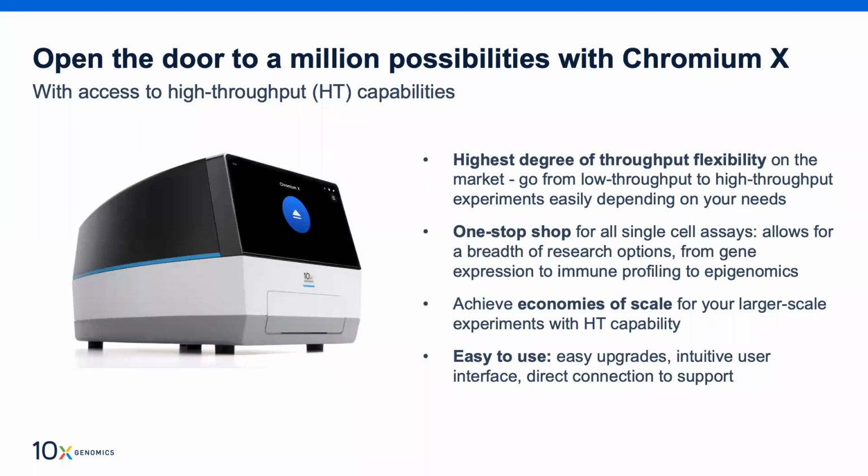So Chromium X is the next generation of instrumentation. We just launched this a few weeks ago, and Chromium X provides you the highest degree of throughput flexibility, whether you have a few hundred cells that you want to capture, up to over 750,000 cells per chip. So it affords a lot of flexibility. It's also a one-stop shop, which really means that it's backward compatible. So all the legacy assays can run on the Chromium X system.